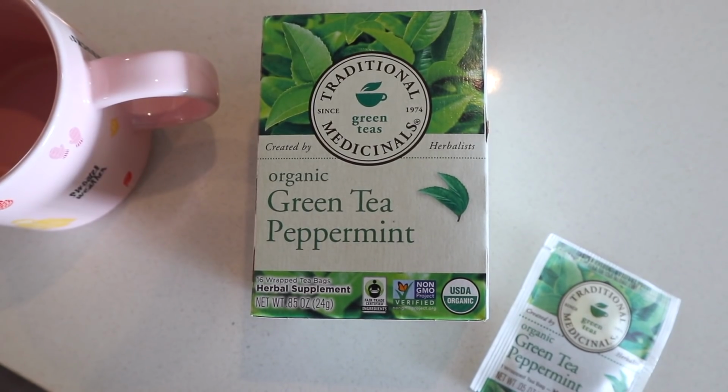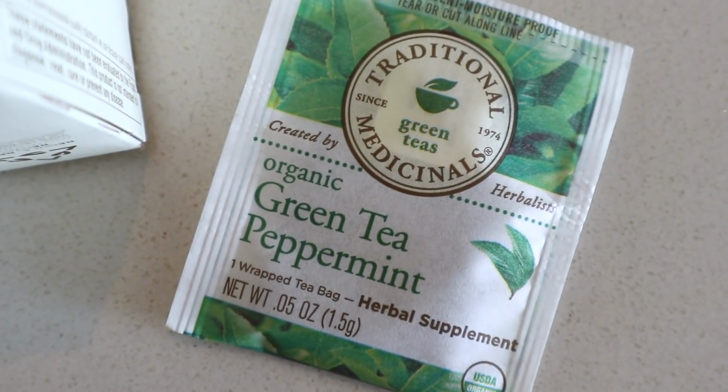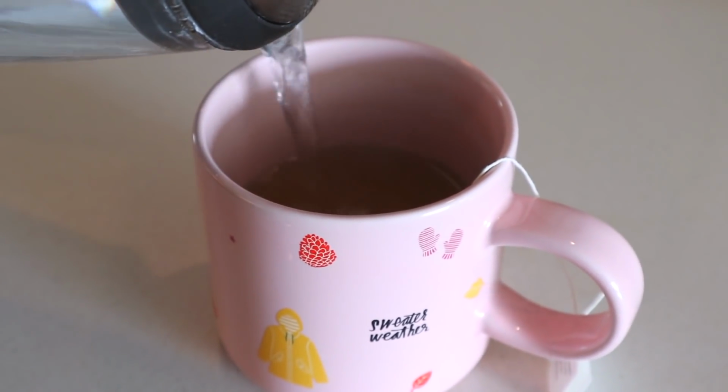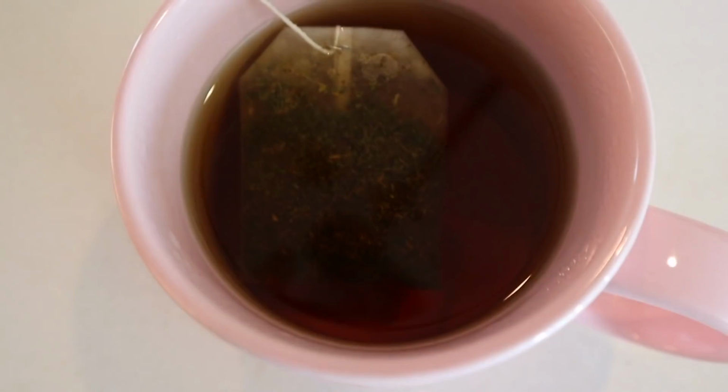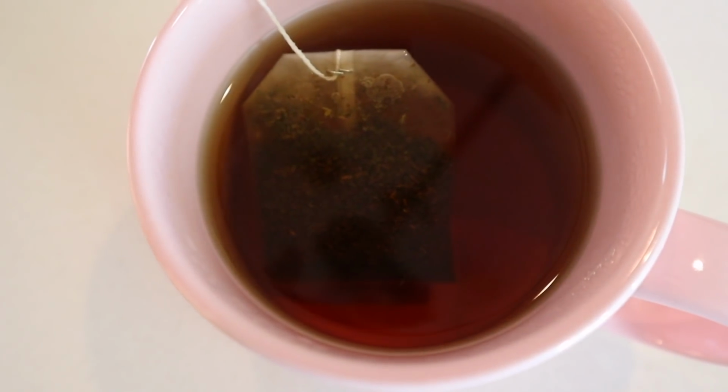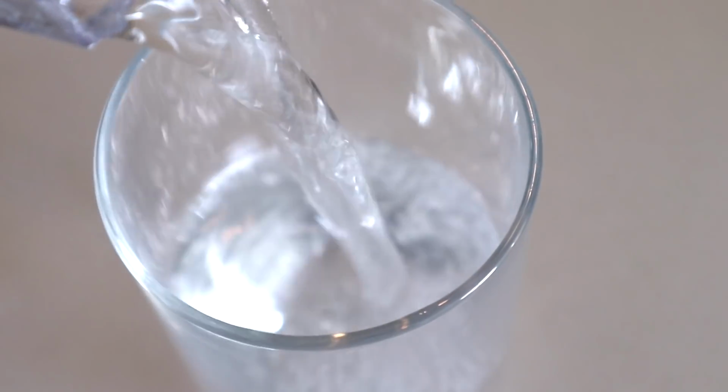I have mentioned this already a few times, but I had to stop drinking coffee last year for a few health reasons, so no more coffee for me, unfortunately. I drink green peppermint tea every morning to help me wake up, to help me start my morning, and I also drink lots of water in the morning.